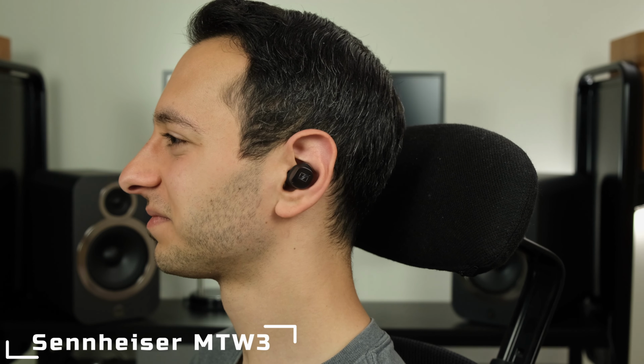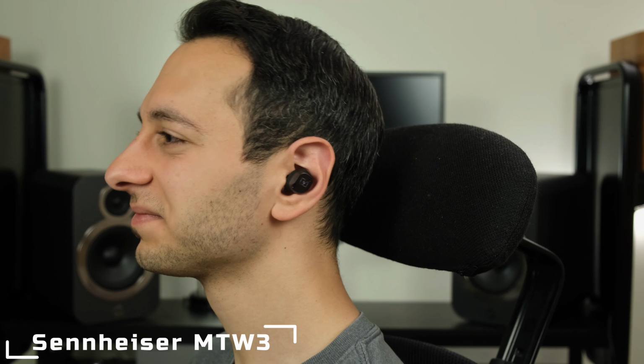So with that in mind, let's break it down in terms of the sound frequency range. Now in the sub-bass tones, I don't think the Momentum True Wireless 3 can truly compete with the likes of the Grado GT220s or, for example, the Technics EAH-AZ60s, which just provide those lower echelons of bass tones and also give you that deeper rumble.